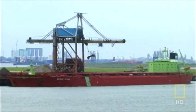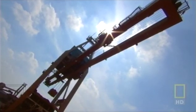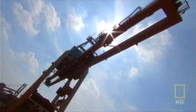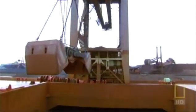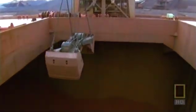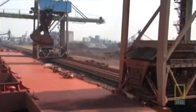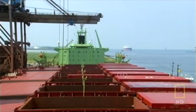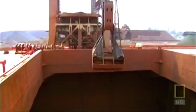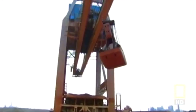Meet the iron ore master, the T-Rex of cranes. She's 14 times the weight of your average construction crane and 19 stories high. The Stahl is ready to offload, and this tower of metallic muscle is just the right size for the job.